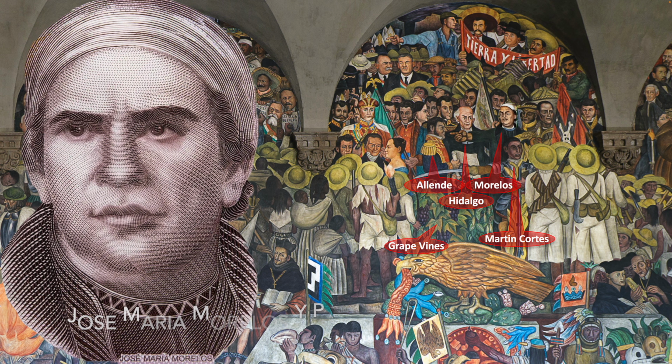José María Morelos Pavón was also a priest and also fought in the War of Independence. On September 13, he convened the Congreso Nacional Constituyente in Chilpancingo and proclaimed independence. After fighting many battles, he was captured in 1815 and killed by Spain.